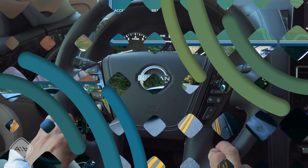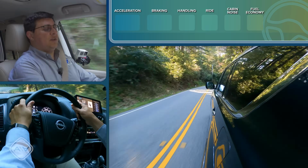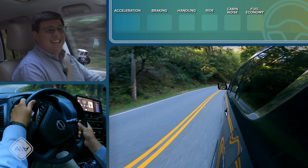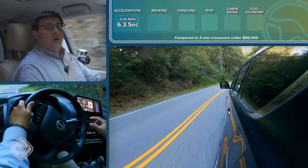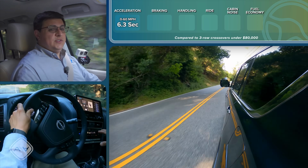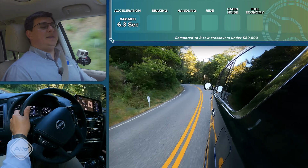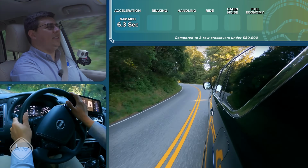With 400 horsepower standard in the Armada, 0 to 60 acceleration is definitely good for a full-size SUV. This model went 0 to 60 in 6.3 seconds. You'll go a little bit quicker if you get the Armada with 2-wheel drive, because the added weight of this 2-speed transfer case is going to impact your 0 to 60 times. This is essentially the same as the QX80 because it's basically the same vehicle yet again.